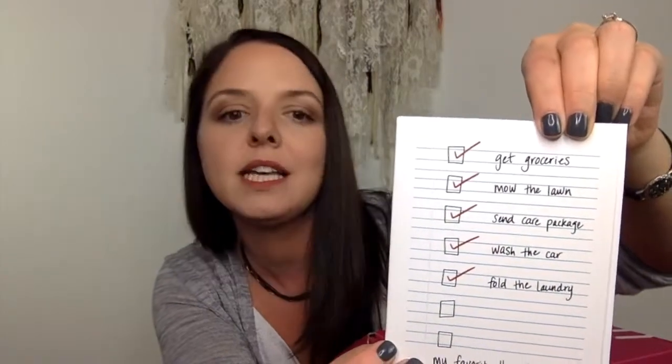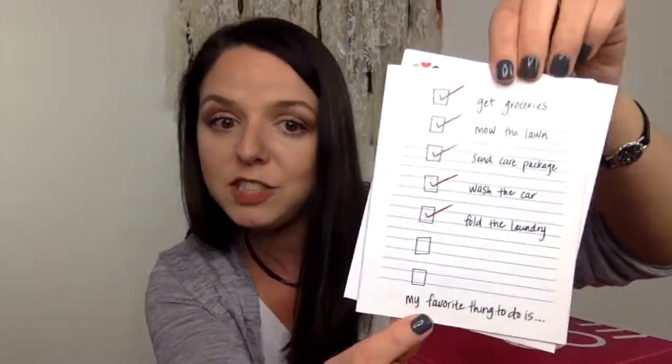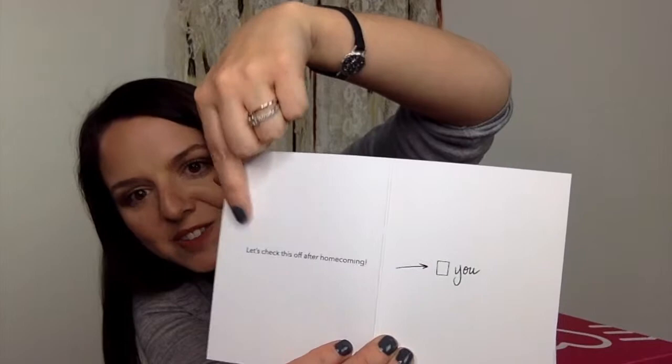That's why this month's box included a really cute card from Rachel Alvarez Designs. And if you see the front of it, it's a little to-do list, and it names some things you might be doing during deployment, like getting groceries, mowing the lawn, washing the car. I never do that, but you maybe do. And at the bottom it says, my favorite thing to do is... And when you open it up, it reveals that your favorite thing to do is you. And it says, let's check this off after homecoming.